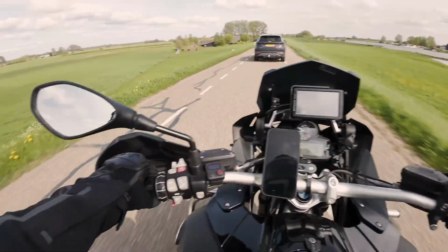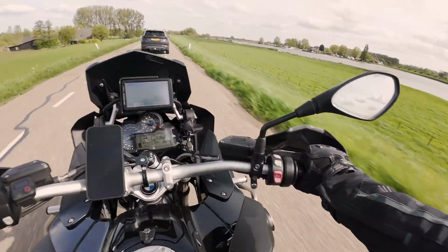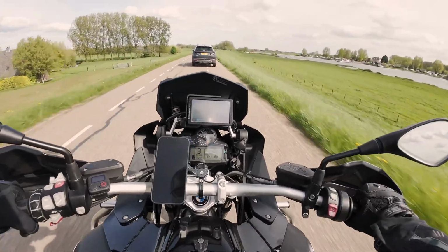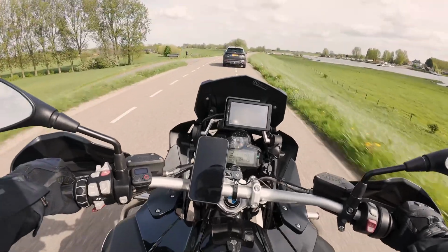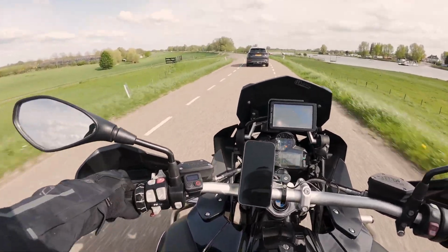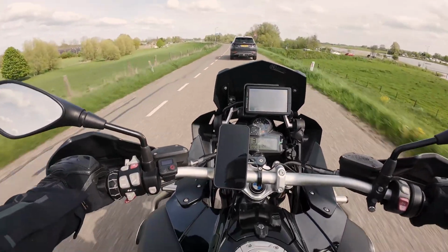But there are a lot of people living here on the sides as well, and with a loud exhaust and motorcycles racing up and down, sometimes you need to be a bit careful in the amount of revs you're making and those kinds of things. So that's why I'm taking it easy right now. But I can't promise that I won't do a bit of a rap later on.